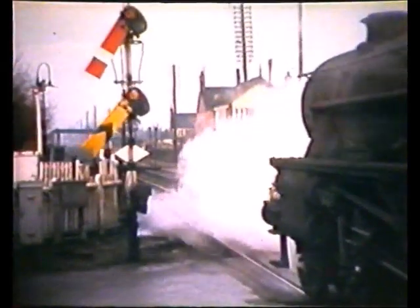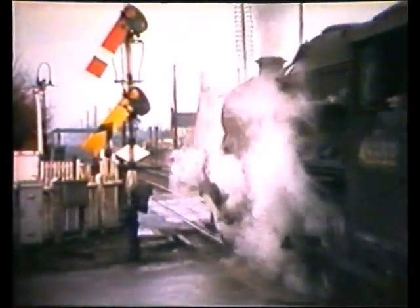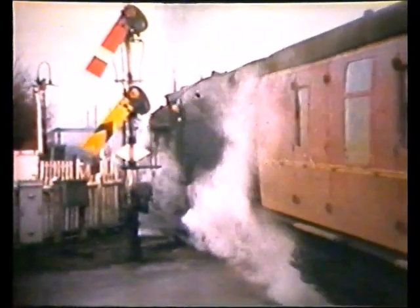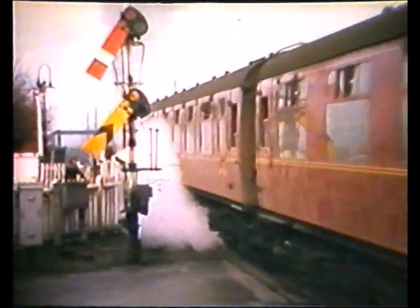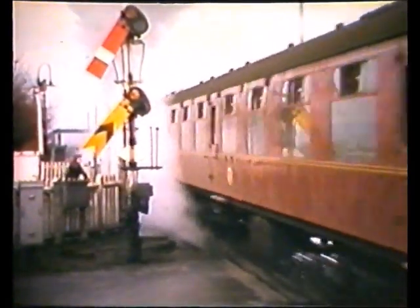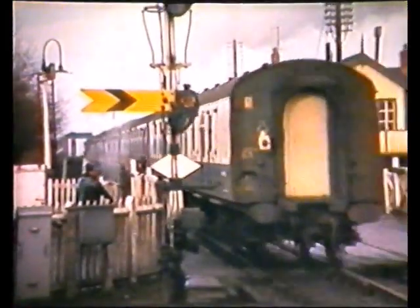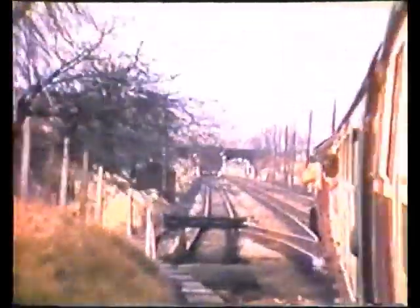Back to Gobowen, 45353 departs north over the A483 road crossing controlled by Gobowen North Box. Approaching Weston Rhyn. The station was called Preesgweene from its opening in 1848 up to 1902, Preesgweene for Weston Rhyn until 1935, and just Weston Rhyn until closure in September 1960.